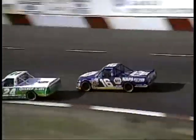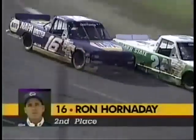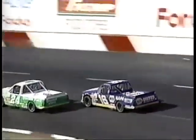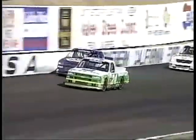I'll tell you, Hornaday showed something there, though. He could have turned Sprague all the way around, too. Let him right himself and pull on. Hornaday's starting to work that high side just a little bit. Fans just eating this up. Hope you're enjoying it here on TNN. We're at lap 214 of 300.